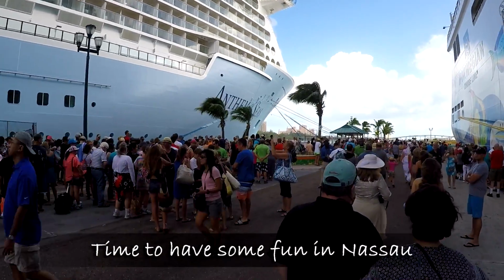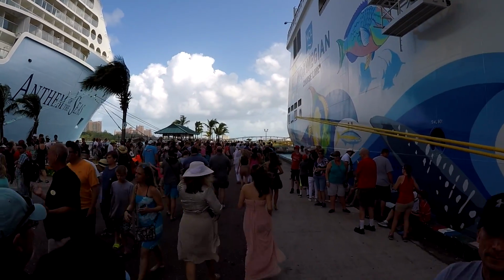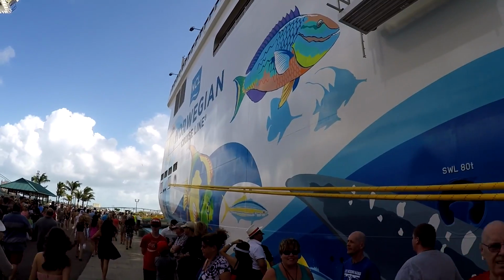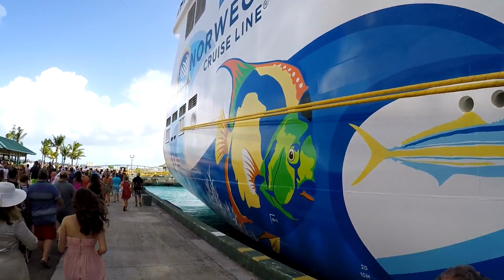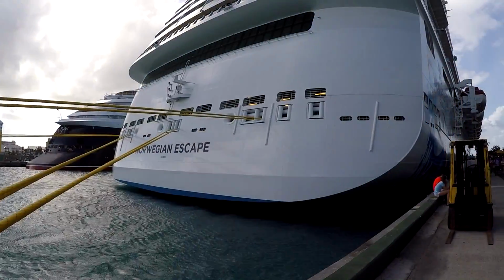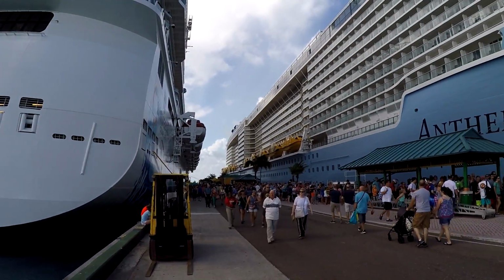After getting off the ship, it was time to have some fun in Nassau. I do think that the Escape's hull art stands out above and beyond any ship that was in port. Guy Harvey really did a nice job. Since we were docked right next to the Anthem of the Seas, we were able to get a good look at it.